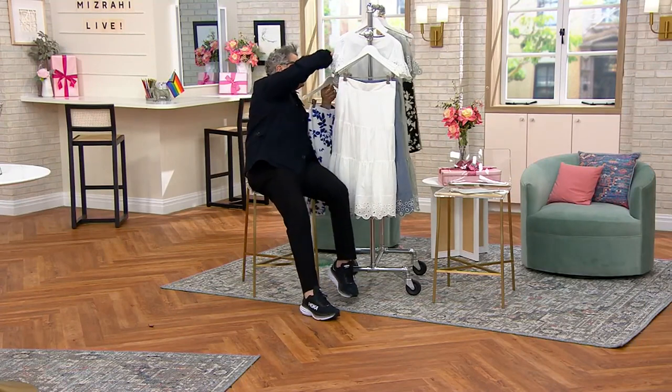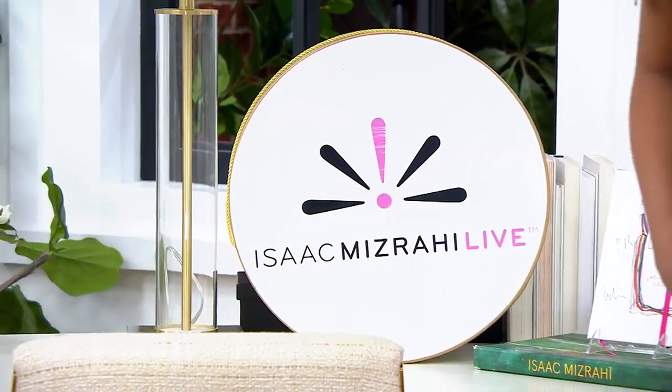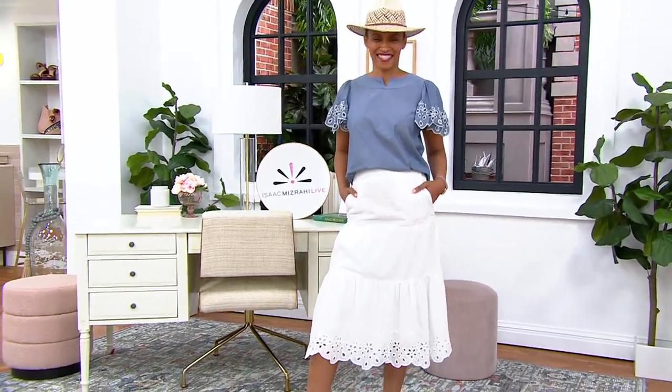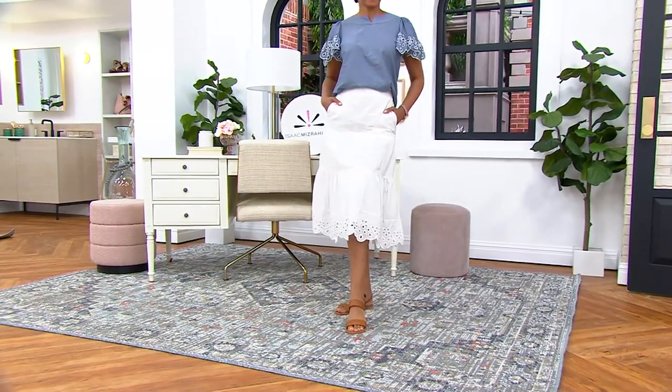Can't talk about the skirt without talking about the top because it's such an incredible ensemble, such a great thing to have in your closet to wear a million different ways, but especially together. And of course, I'm going tonal, top to bottom, but I love what Bridget's done, with the chambray with the white skirt.